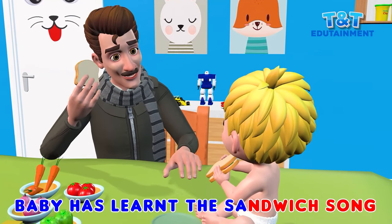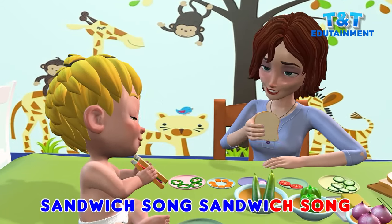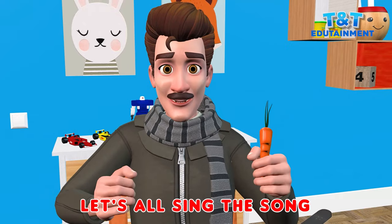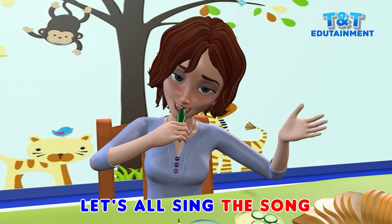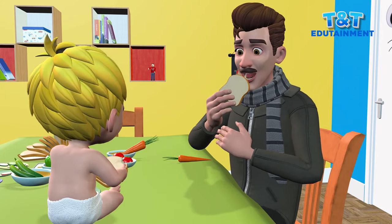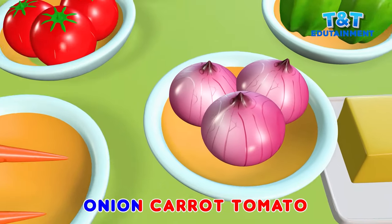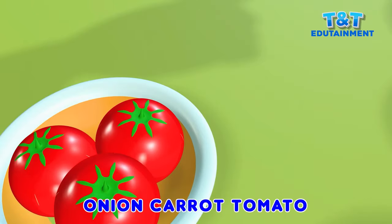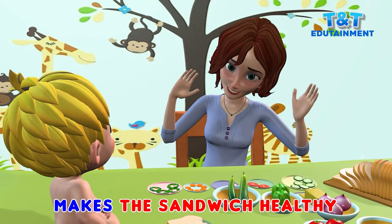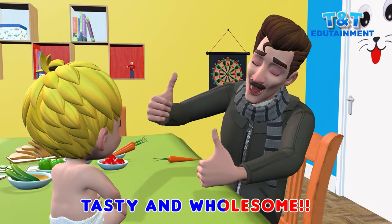Baby has learned the sandwich song. Sandwich song, sandwich song. The five veggie sandwich song. Let's all sing this song. Onion, carrot, tomato, cucumber and capsicum. Makes the sandwich healthy, tasty and wholesome.